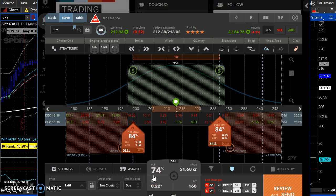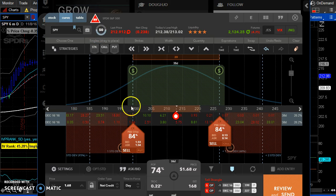Now here's the best part. When IV rank collapses, this is what I mean by you can make money whether the stock market goes up, down, or whatever. If it goes up this much, you still make money. If it goes down this much, you still make money. If it stays the same, you still make money. You make money 3 ways.